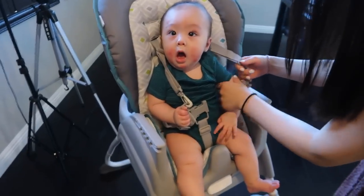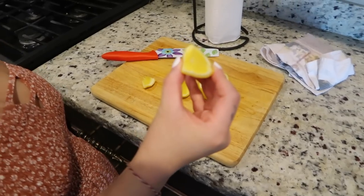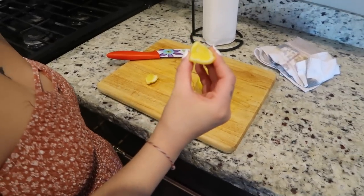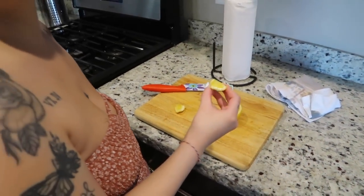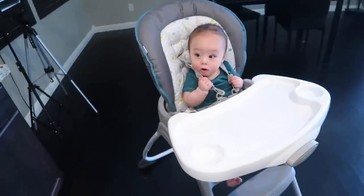Just really want Mally to get used to all sorts of textures and all sorts of flavors, sweet, sour, all that. Considering he's 6 months now and he's gonna be going on 7 months, he's allowed to try new foods, man. Are you ready to try lemon? Look at you. It's gonna be different. Obviously, we don't want him to eat the peel, but if he eats it kind of like an orange, yeah. Or not fully eat it. We want him to just kind of try it, taste the juices. Little lemon taste test.